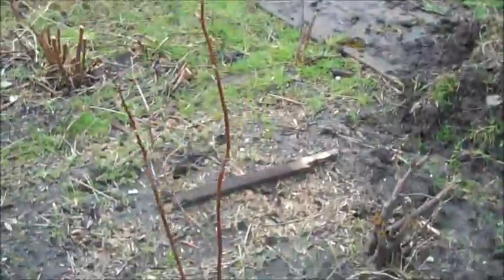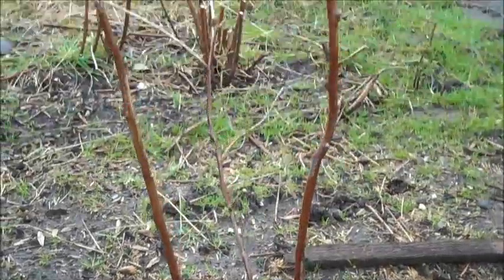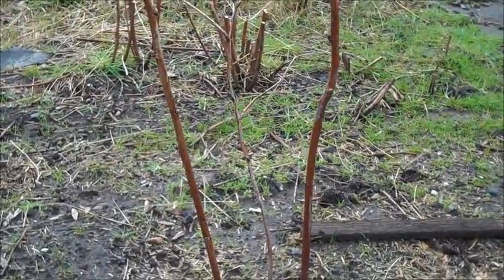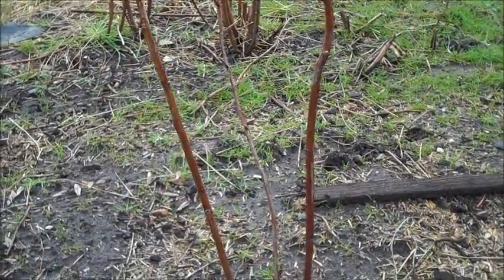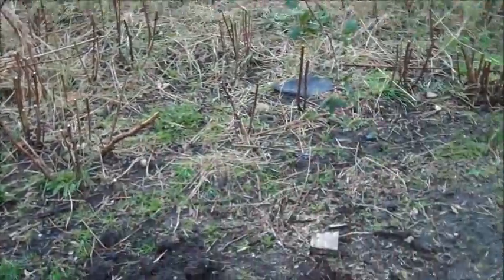And I don't know what this is. Anyone know what this is? I'm not sure. If nobody knows what it is, I might take it out to make space for my blueberries. So yep, I'm just going to get some of that digging done and then I'll get back to you.